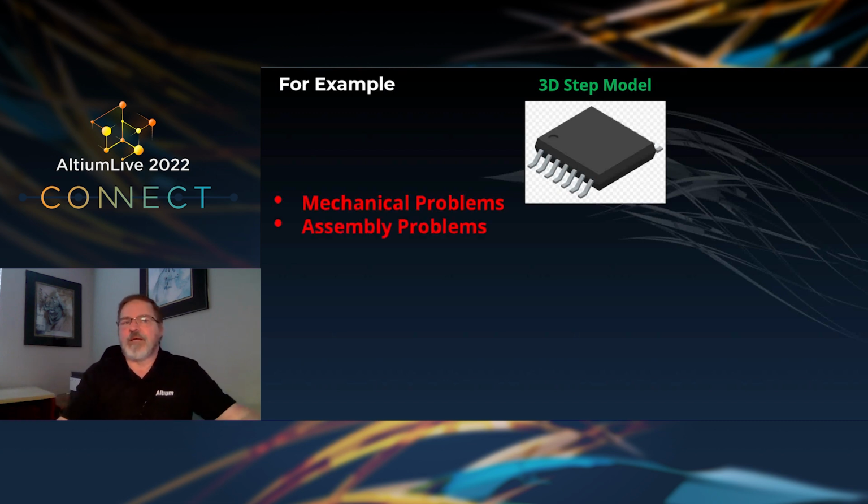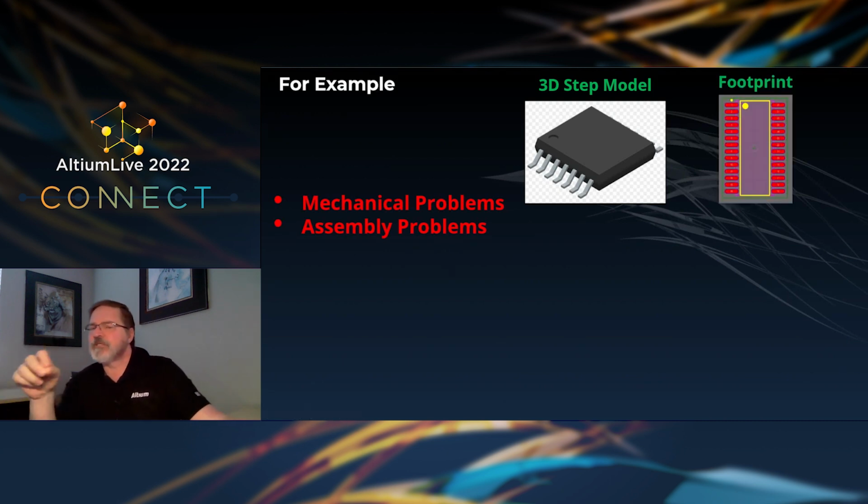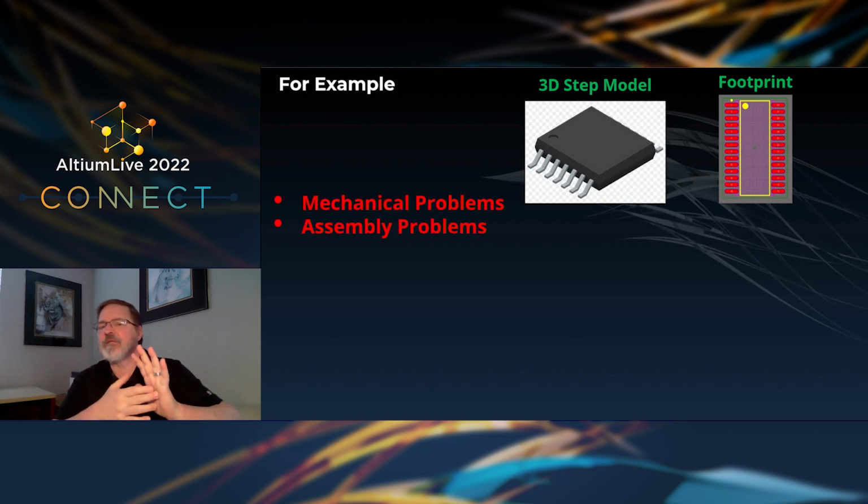For example, another problem might be assembly problems. Let's say your assembly house comes back to you and says, oh, by the way, we're having tombstoning on some of your components, right? So what would you be looking at here? Think about it: what item in my component would I be looking at? Well, that would be the footprint, okay? Then, more specifically, as you go into that footprint, look at the details of the structure of your pad, for example. Does it have the correct structure or the correct information to have a solid component footprint?